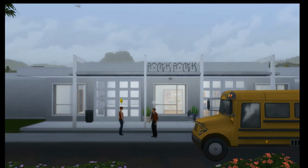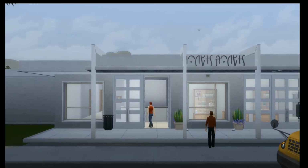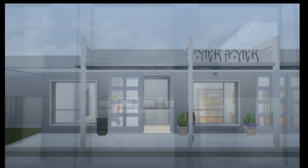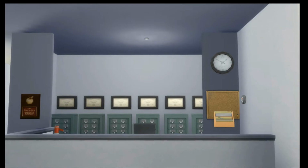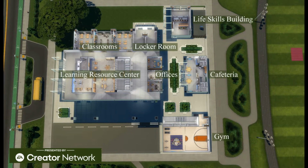I have built this school based on a high school that I actually attended. I attended two high schools as a teenager, and this is one of them. This is the newer one. This is a high school that would have been built in the 1970s at some point, so it's a much more modern sort of design and style.